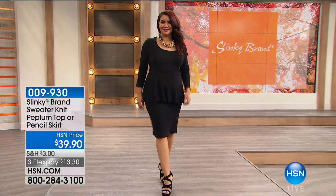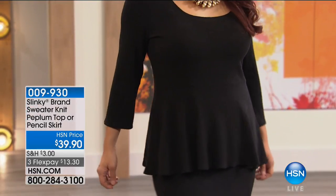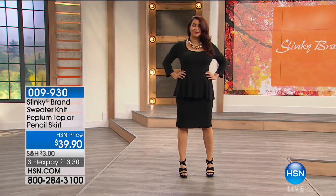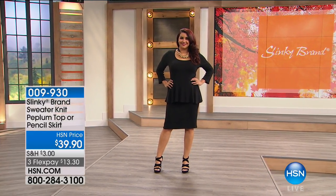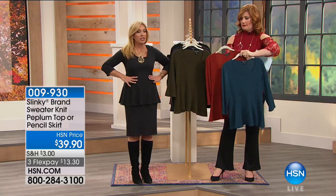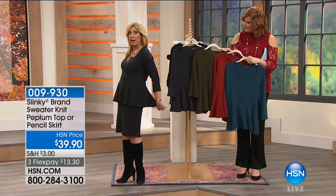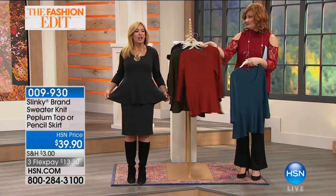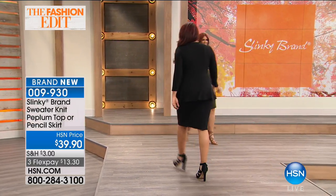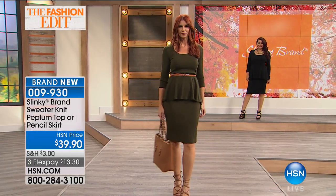It is unbelievably flattering. One of my favorite pieces of all time. Yes. And it's such an elegant look. That peplum, if you carry more of your weight around the muffin top, around that middle area, this is a dream come true because the way it hits, your empire really hits at the waist. So it's a little lower. And then you're getting this beautiful, roomy peplum that covers your behind, but it has drape to it, so it's not stiff, it's not bulky, it's not weighty, it just glides over your curves. It's a beautiful sweater knit, comfortable, elegant, soft, and then with the pencil skirt, I love if you can.